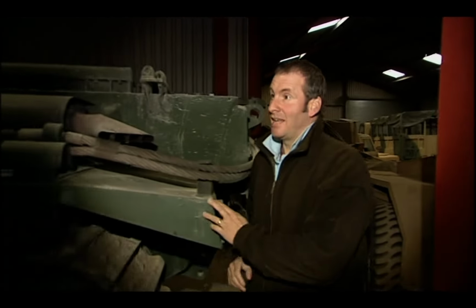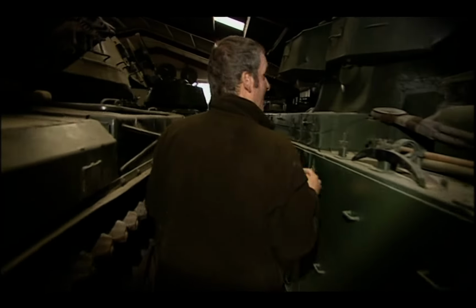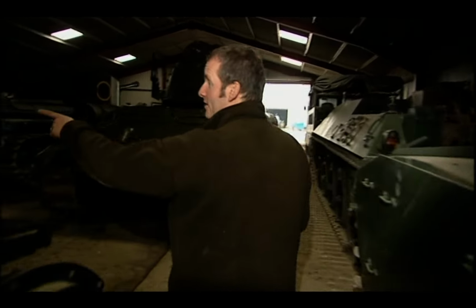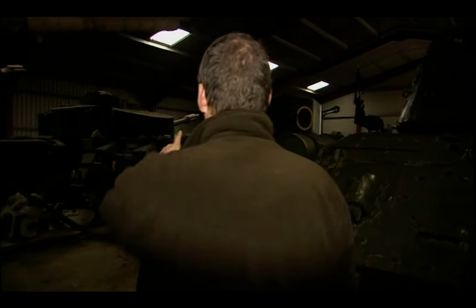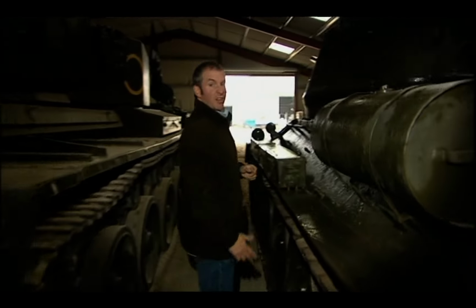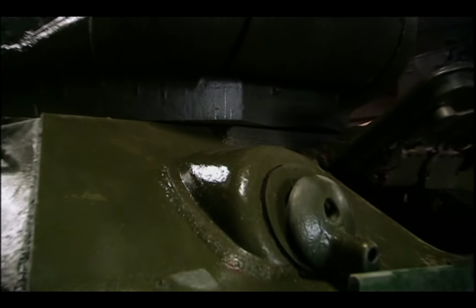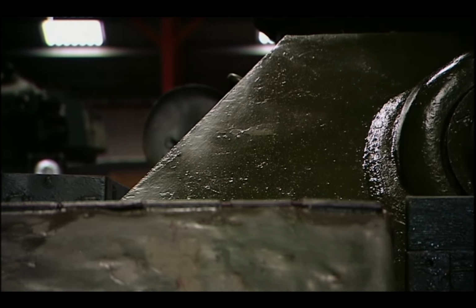Somewhere in this tank garage full of silent war machines is the tank I'm looking for. Not this one, it's a Centurion. Not this one, it's an M41. That there is a Chieftain Challenger hybrid, test bed for the Challenger. There's a Comet over there. This is the one I'm looking for. It's a Russian T-34, one of the greatest tanks of all time. The Russian T-34, as basic as they come, but it was utterly revolutionary and stopped the German panzers dead in their tracks.